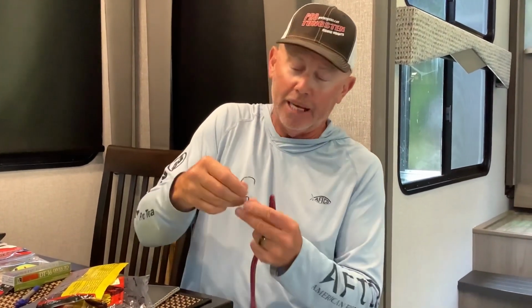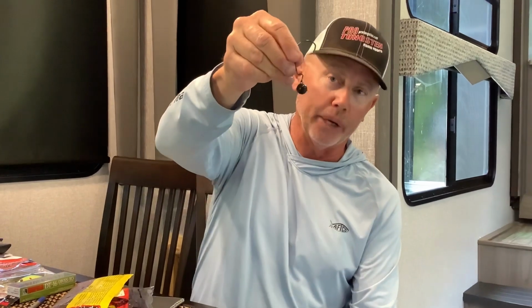I'll Texas rig them, and something else I'll do too, you guys, is I will use what I call a wobble head. That's a 3/4 ounce. Like I said, it's 3/4 ounce in football jig, and this wobble head works really well. I've got that's a 5/0 hook. You can buy these from a lot of different companies. It's real simple how to rig that.